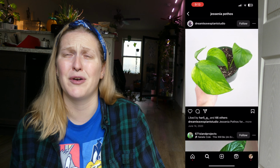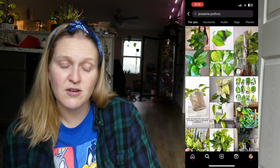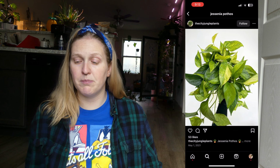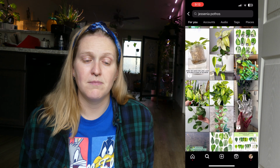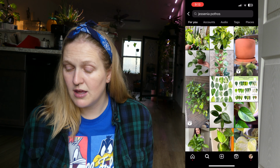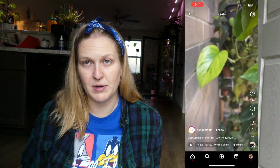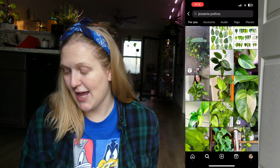That one's also struggling. I keep trying to put them in my windows, but I think they're just not doing well there. So honestly, I might cut up my current one and see if I can grow it in a smaller pot, like hanging on my trellis or something. But we will see. But I love pothos. That is the next one that is on my radar. And yeah, Jasenia pothos.